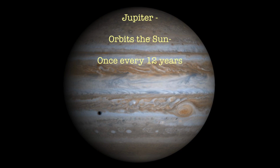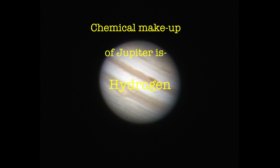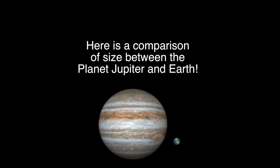Jupiter orbits the Sun once every 12 years. The rotational period is 0 days, 9 hours, and 56 minutes. The chemical makeup of Jupiter is hydrogen and helium. Here's a comparison picture of planet Jupiter as compared with the other planets in our solar system. Here's a comparison of the size between planet Jupiter and Earth.